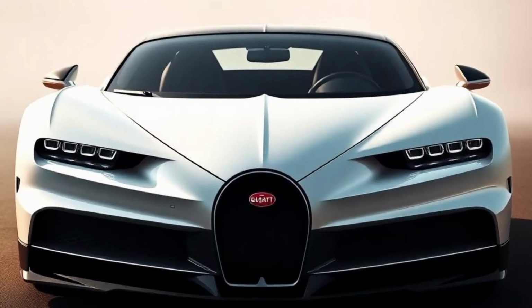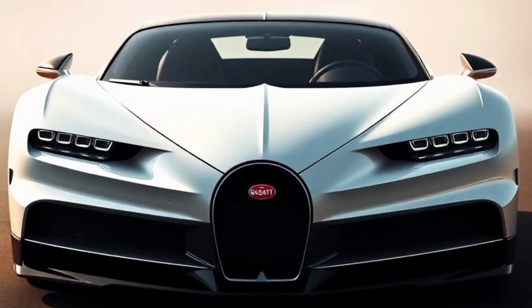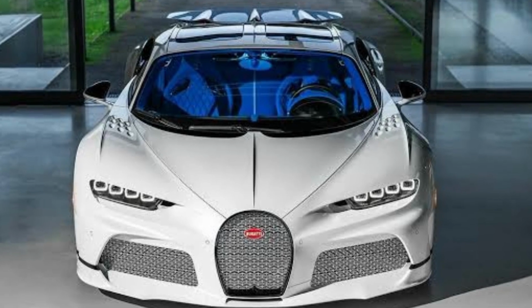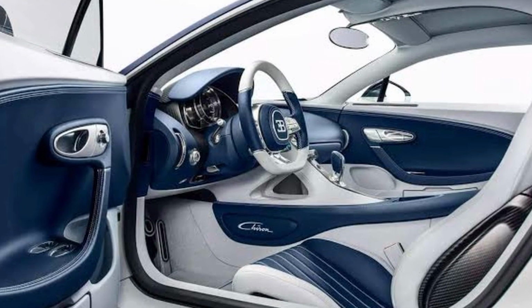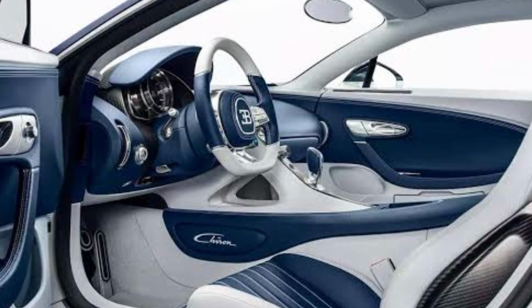The Bugatti Chiron of 2016 is not just a successor to the Veyron, it is a redefinition of what a hypercar can be. At its heart lies an 8.0-liter quad-turbocharged W16 engine producing 1,500 horsepower and 1,600 Nm of torque, numbers so immense that they almost sound fictional until you feel them translate into motion.